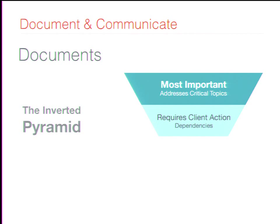Below that, anything that's going to require them to take action. Again, as I was saying, they're going to be slower moving than us. So give them a heads up as fast as you can on anything you need from them. From there, the bulk of the actual implementation plan. What are you going to actually do? What does this look like? What are all the topics? And then at the very bottom is stuff that's really mostly for your team. It might even be stuff that the client already kind of knows.